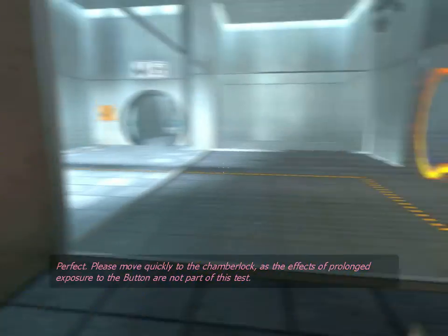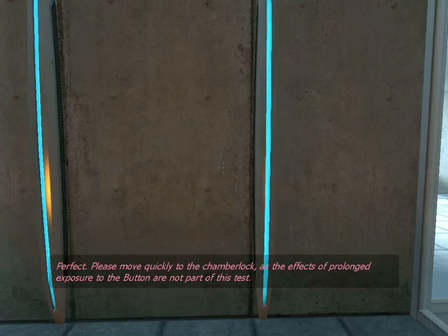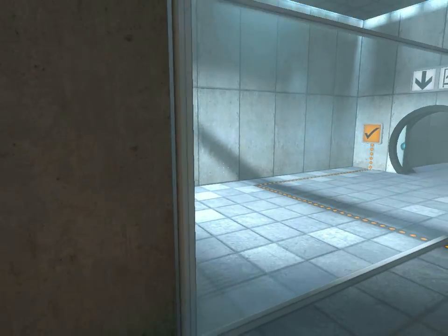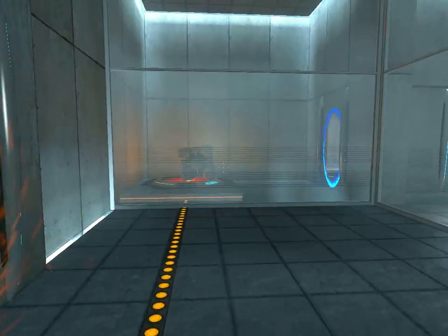Perfect. Please move quickly to the chamber lock, as the effects of prolonged exposure to the button are not part of this test. Thank you.